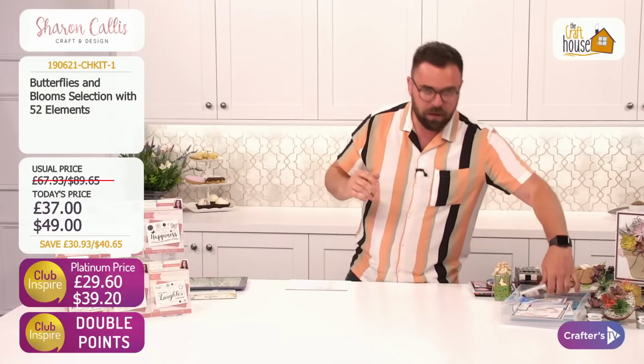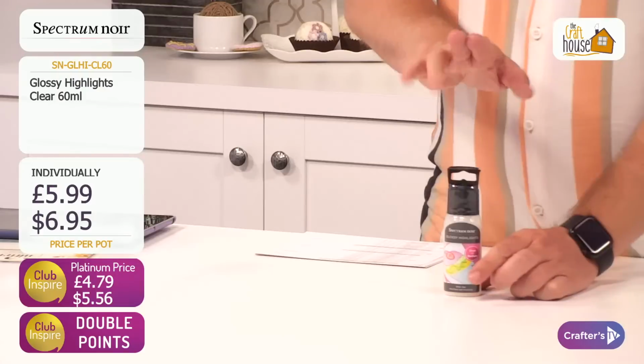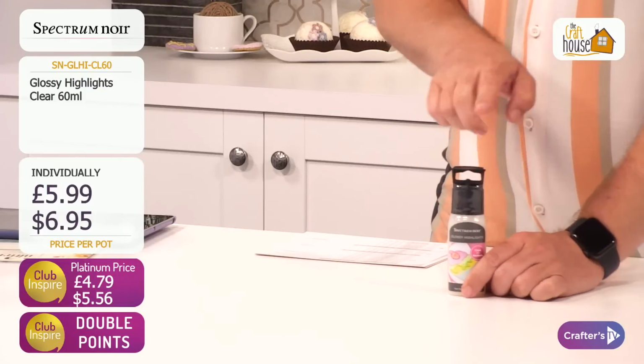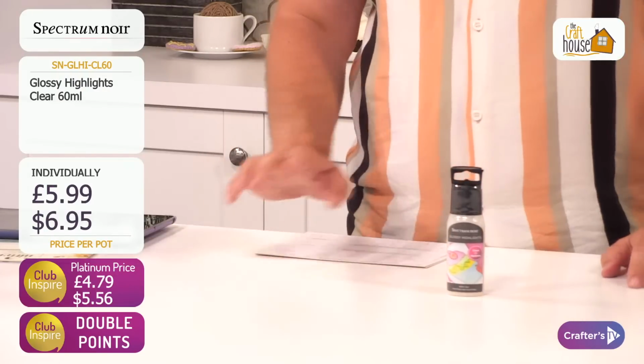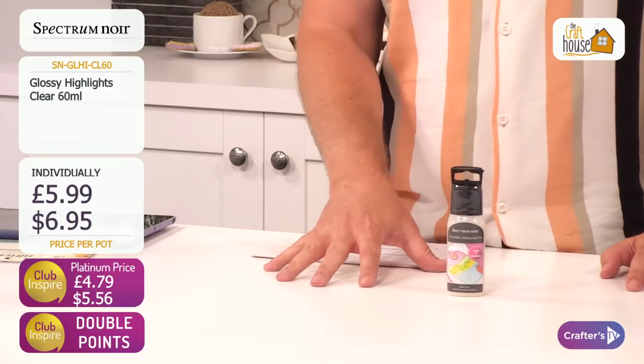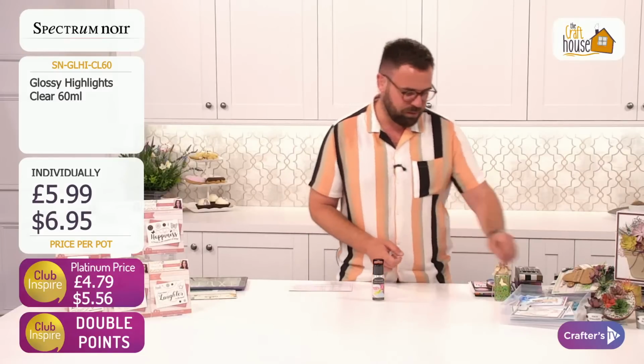Let me come and bring back in something for you now. The glossy highlights that we launched yesterday. Thousands of these have gone. What you need to do if you want them, though, is go back to yesterday's Colour Me Happy show. The way I like to do that is go to the homepage of the website, click Offers, in the drop-down, click Colour Me Happy, and then it will take you back to that show from yesterday.